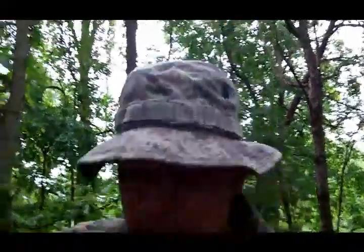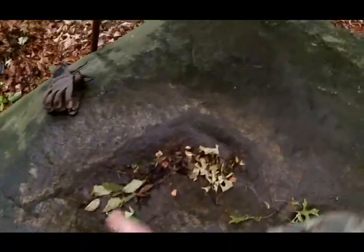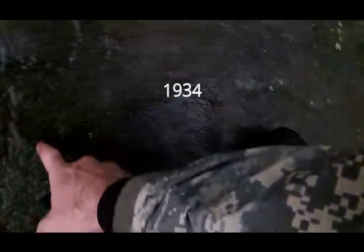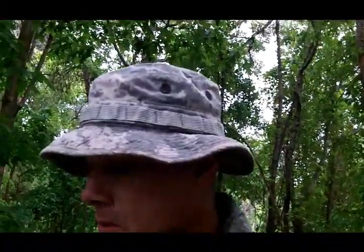Today, let me show you what we're going to be doing. If I can get my phone out. As I was standing here, I was looking at this large boulder. It's always a good idea when you see these boulders to look for carvings, because they might be semi-old. You just never know. That's 1939. It looks like 1939. That's pretty awesome. 1939 was a while ago.